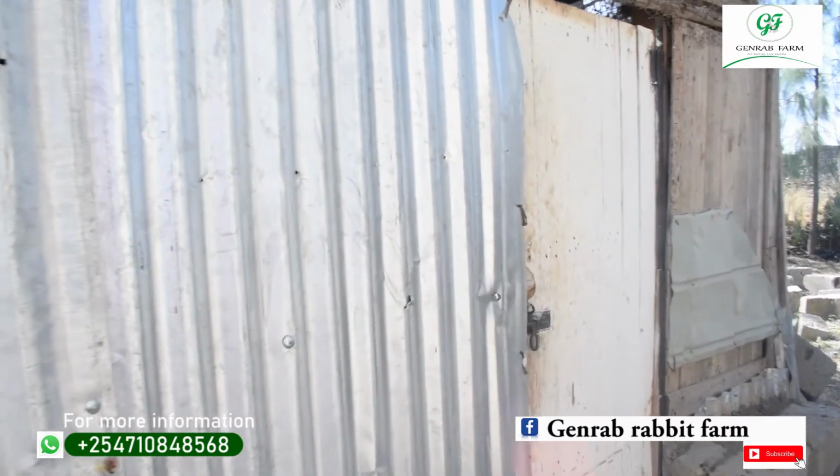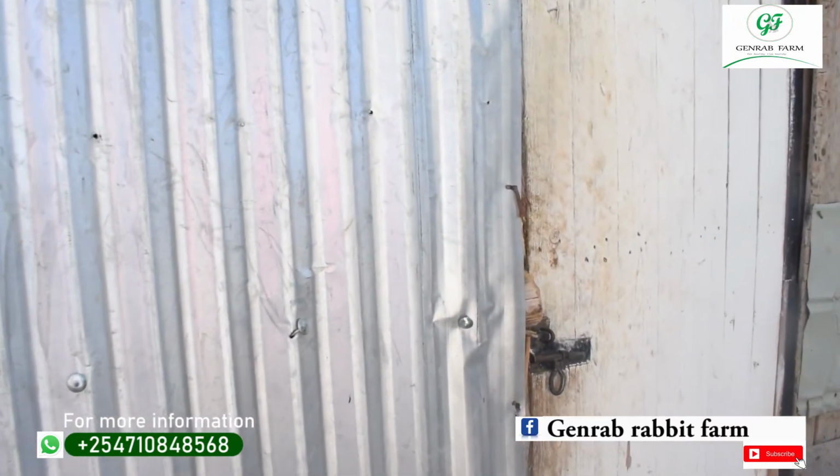There are two types of cages that we'll cover in this video. First is the indoor cages, and the second one is the outdoor cages. So let's start with the indoor cages. For indoor cages, you have an outward structure where you construct your cages indoors. But outdoor cages are where your cages are outdoors. They are not enclosed in any place.